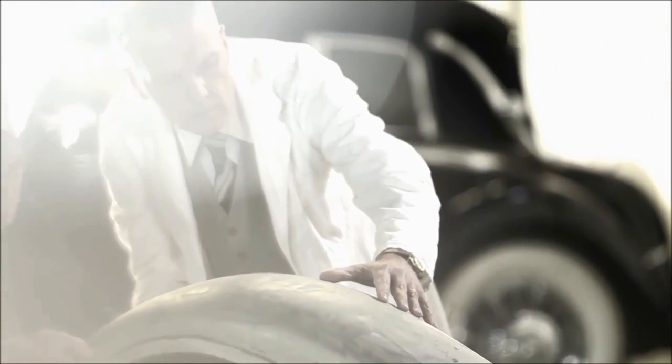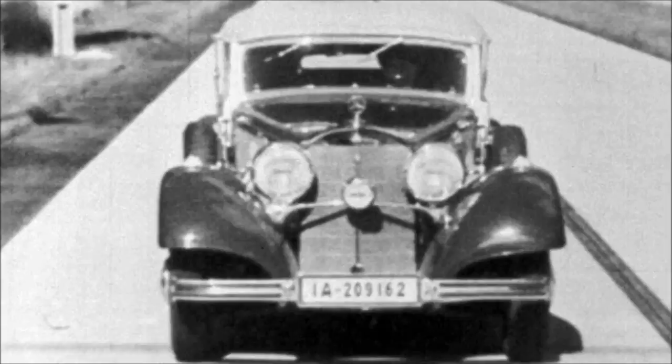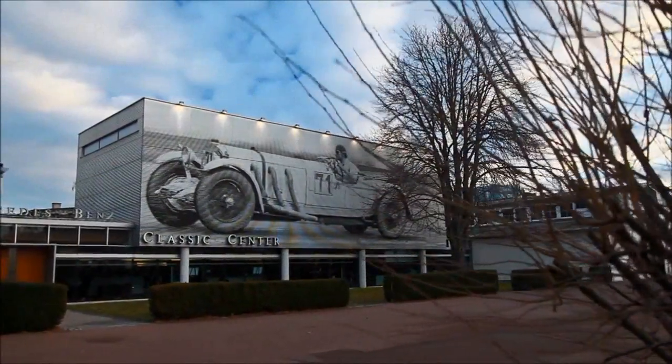On the motorways in the 1930s, that's a rather relaxed affair. Most cars are driving 80 to 90 kilometers per hour maximum. Not so the vehicles of the special vehicle production. These supercars of their time are sometimes twice as fast. But which car is this? Is it a lost prototype?